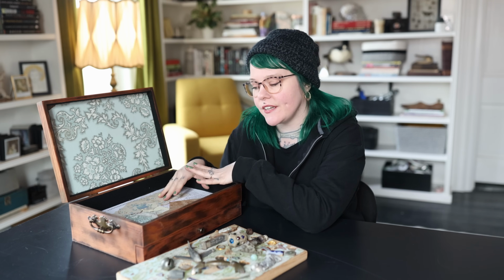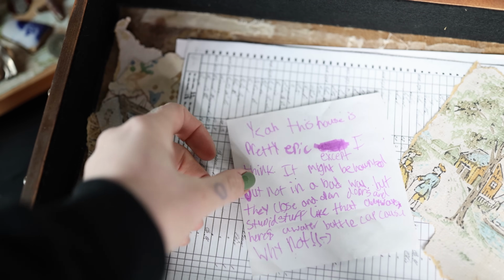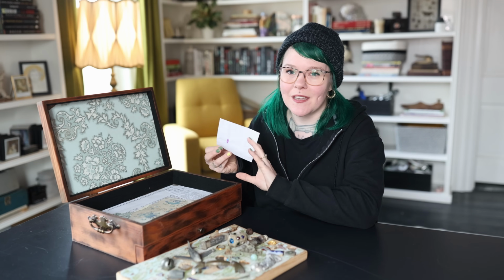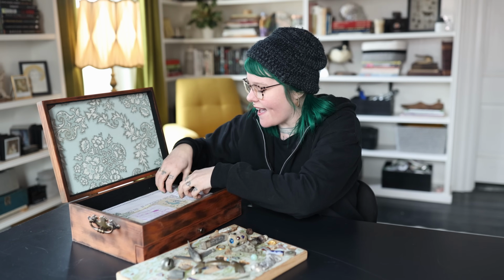Inside of here, I have some wallpaper scraps, and I have the note from the hidden hole in the floor upstairs that says, yeah, this house is pretty epic, except I think it might be haunted, but not in a bad way. But they close and open doors and stupid stuff like that. Anyways, here's a water bottle cap, because why not? So this was from the previous owner's daughter. I thought that was really cute, and it's part of the house now. It's history.